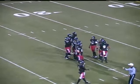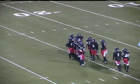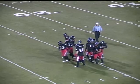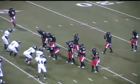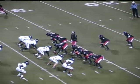But, again, a good job up front by that offensive line. We can't say it enough. Josh Emery, Devin Smith, Moose DeLoach, Brandon Sutton. Those guys are doing a fantastic job up front tonight. They are the unsung heroes of the football team. Buy some isotoner gloves.